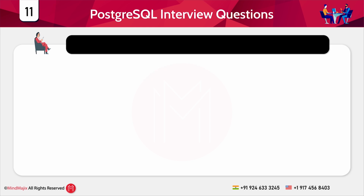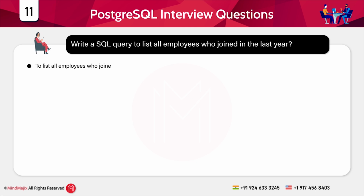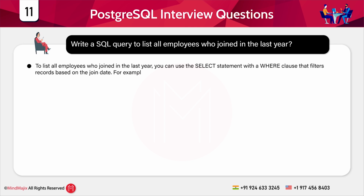The next question is, write an SQL query to list all of the employees who joined in the last year. To answer this query, what you have to do is mention the use of select statement, and with the help of select statement, you retrieve all the employee records. Once you do that, you have to specify the use of where clause to filter the records based on the joining date. And after this, you have to explain the importance of date functions like now and interval to calculate the exact year.